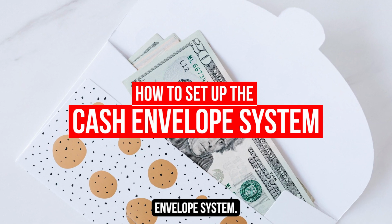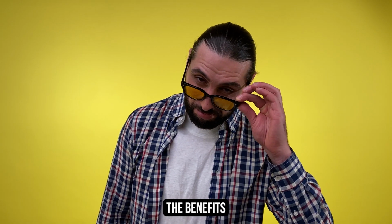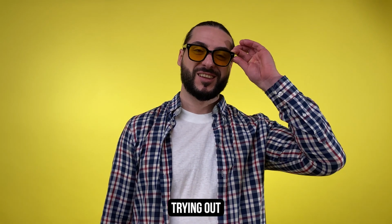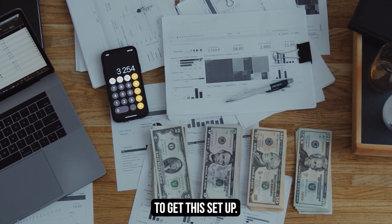How to set up the cash envelope system. Now that you are aware of the benefits you are going to get by trying out this cash budgeting system, let us go over how you will be able to get this set up.